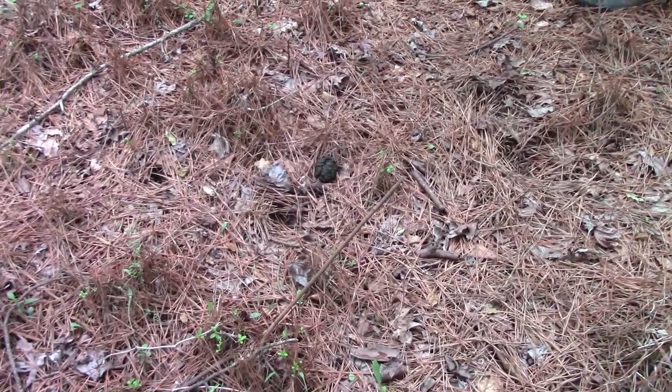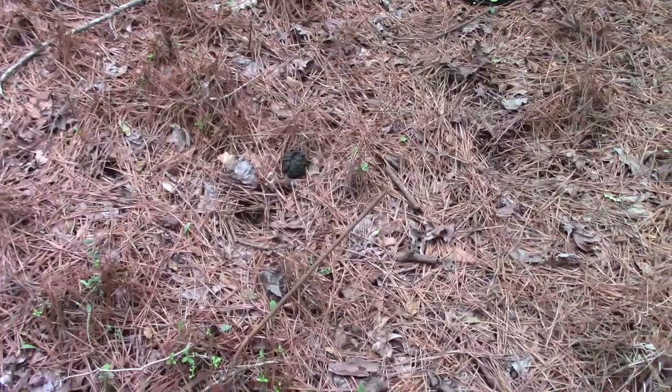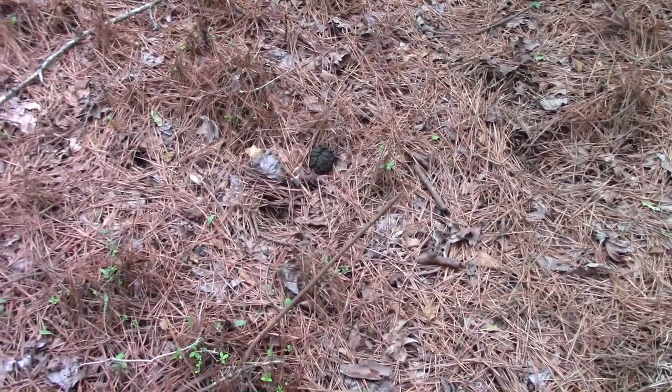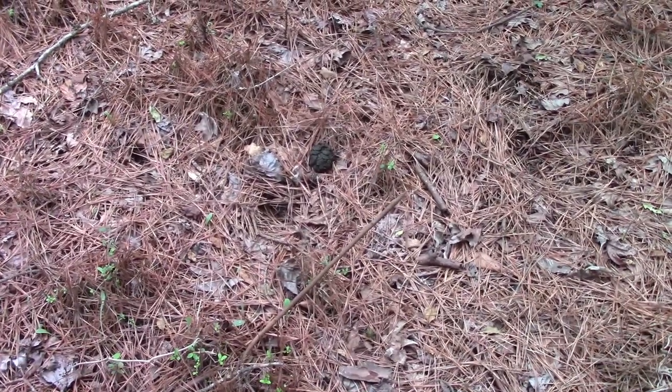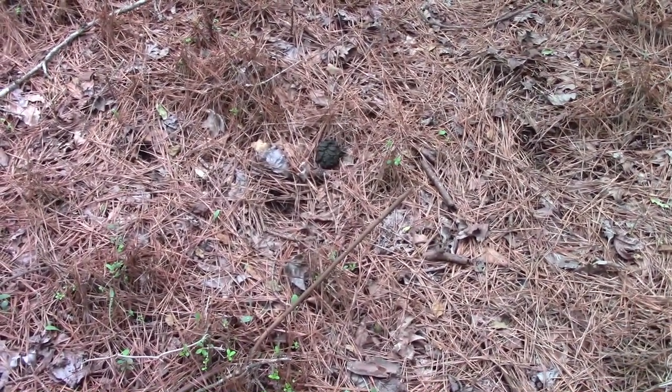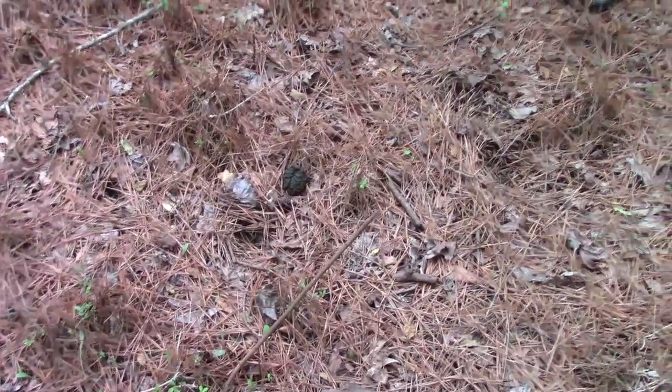So we all know what coyote poop looks like. It's got hair and bone and stuff in it. Raccoon poop's got seeds and things like that in it. It's not bear. Deer is a round pellet. That just looks like a little miniature pile of human poo. And I think it's from Little Bit.